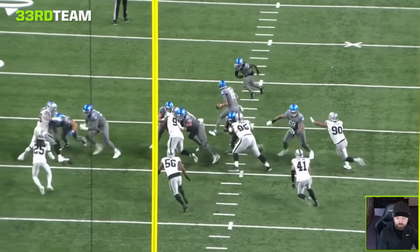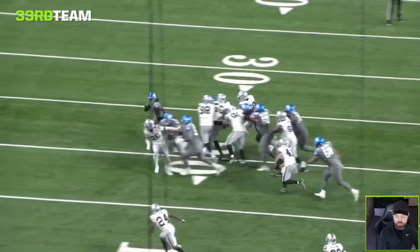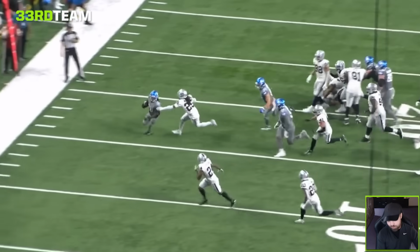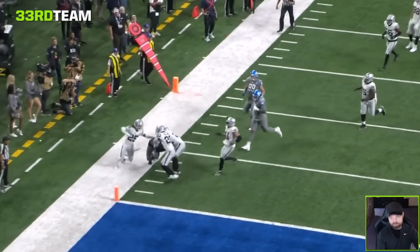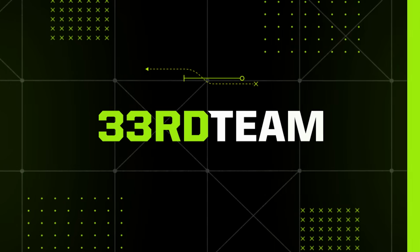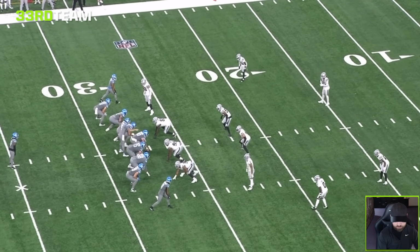So one more look. Laporta wants to work up. Brock Wright loses his balance. Okay, let's just gather, and we've got the blocks in front of us, enough to get the job done. It helps that we've got a first-round running back who's got the speed to get around those blocks. All right, I said touchdown on that last one. He was short of the goal line. I'm confident this is a touchdown.